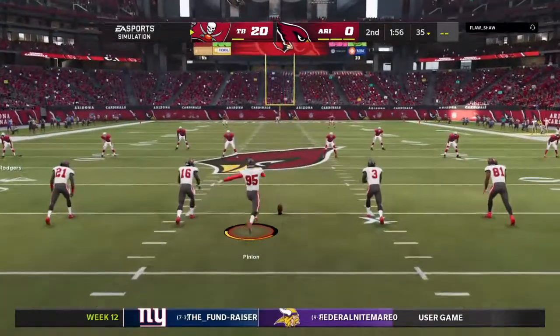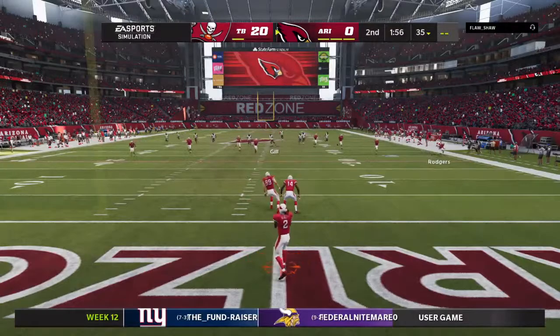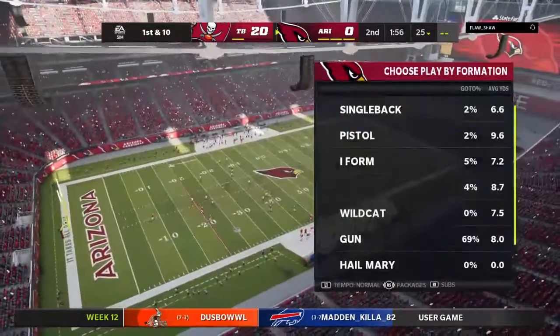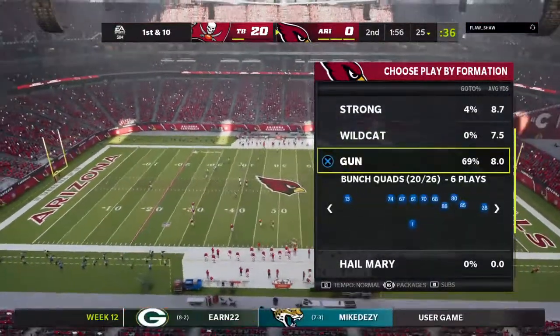So with the missed PAT in his rearview mirror, he goes back out to kick this one off. They'll elect to bring it out here from the end zone. And there will not be a return here. It's a touchback, and it'll come out to the 25-yard line.